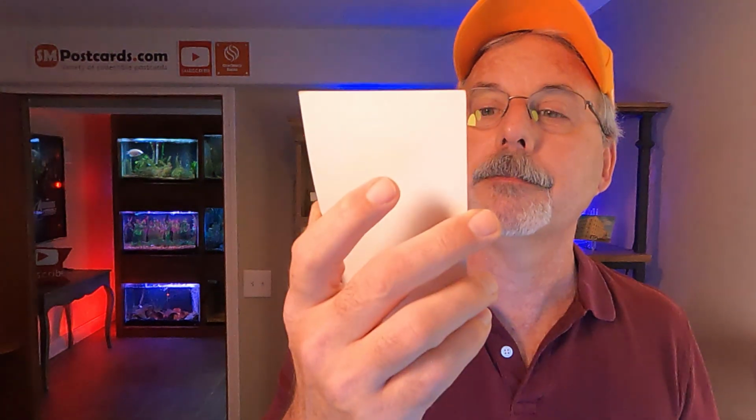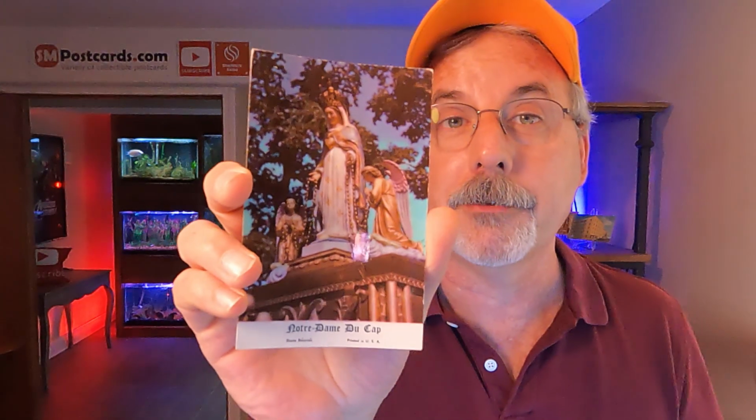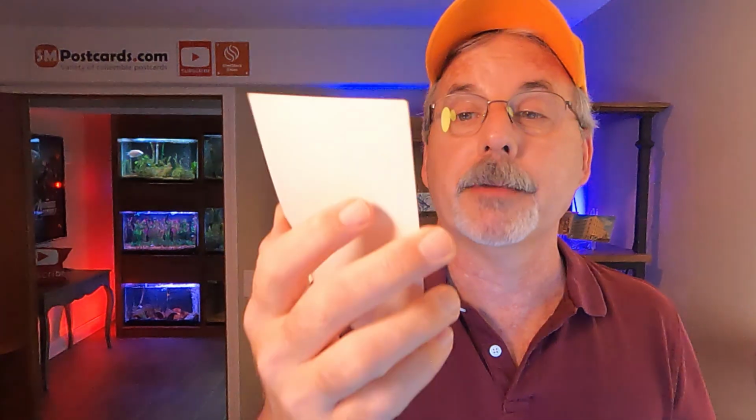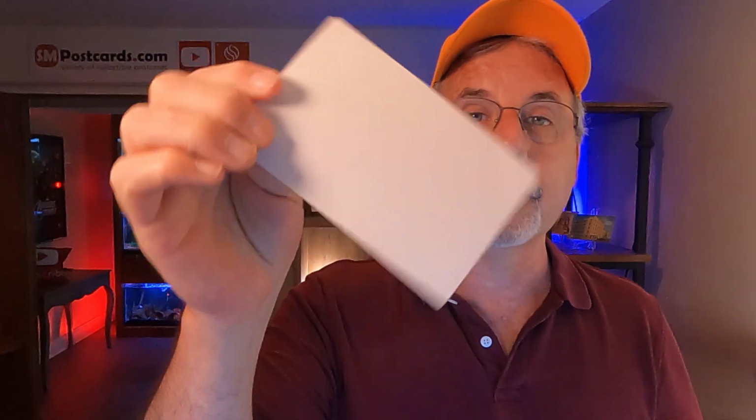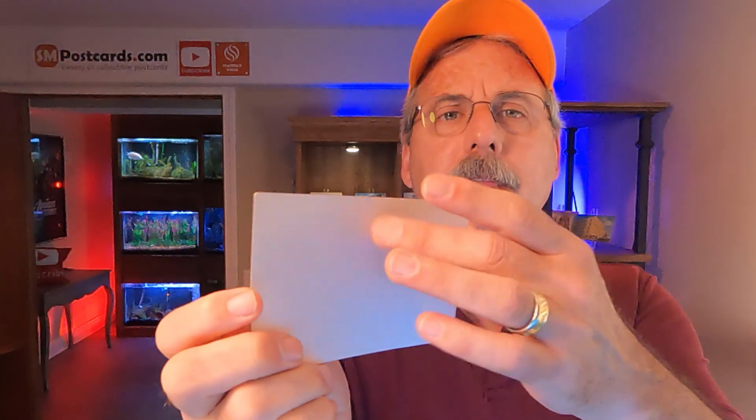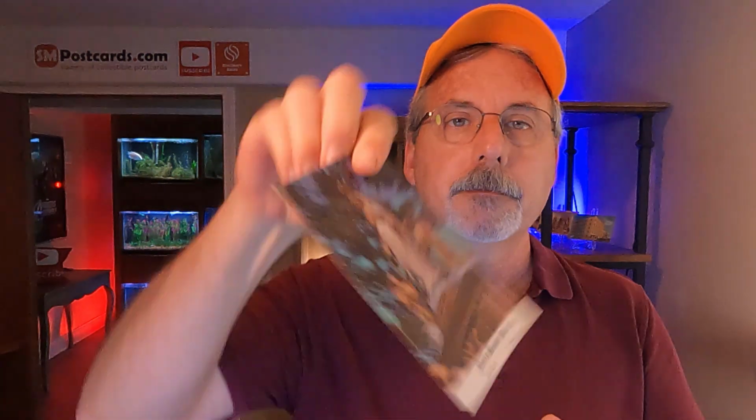But the next card that sold on eBay is Notre Dame Ducamp. Not too sure, really don't know what this is. It just says Notre Dame. I think it's an international card. Chrome. This card is a postcard, but it doesn't have any writing on the back or any stamp box or anything on there. Sometimes it's real light and you can't see it, but this one, no. But it's just a chrome card, $4 to $5. And that's all the cards on eBay.